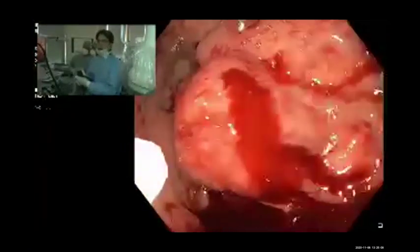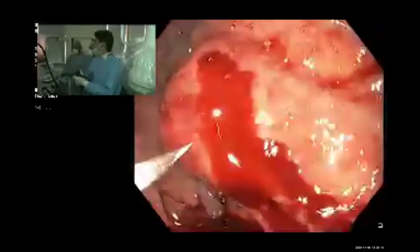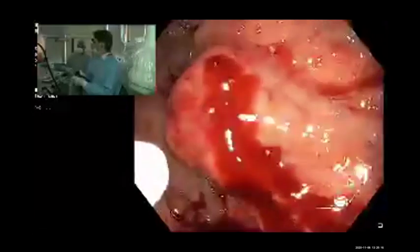Okay. Can you take out the needle? Lot of time. Should I change the scope? Yeah, inject now and we'll see how it is.